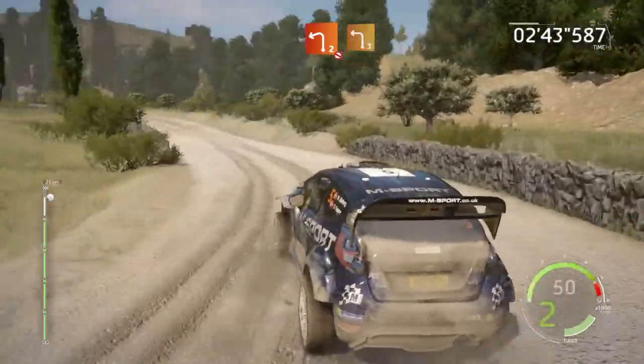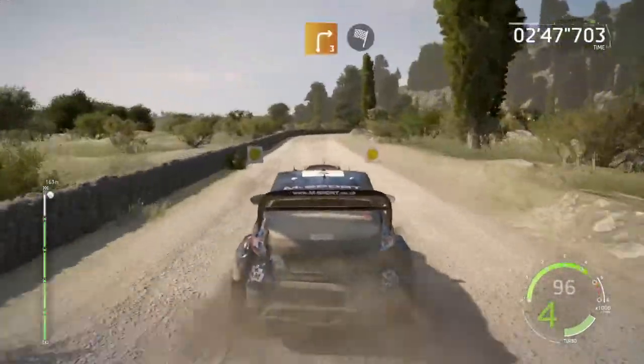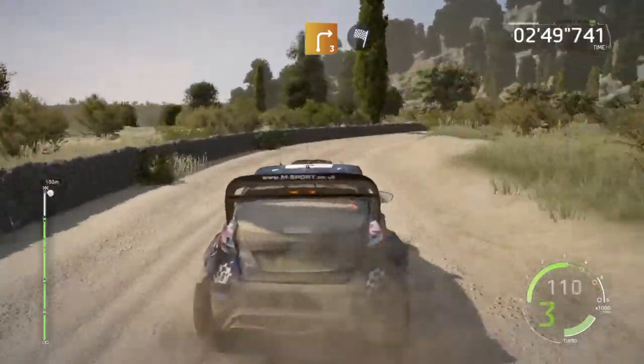Left 3, 60. Right 3, short, 40, finished.